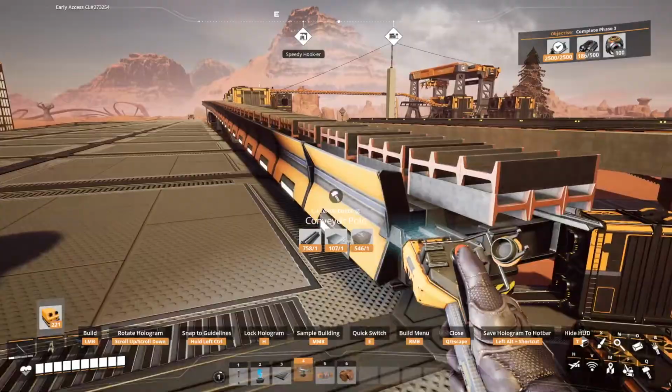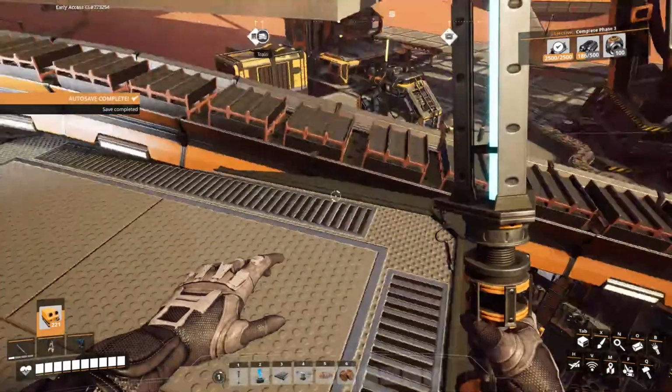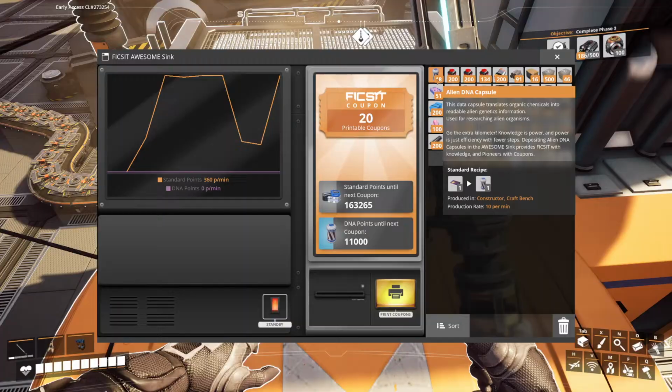okay, I stepped into big time here. Let's get back. There we go. Okay, so now we have... Oh, look at these things. Look at these things go. Right into the crusher. Oh, I didn't feed my DNA capsules into there. Okay, so we need to put in one of those containers again.